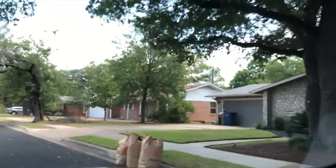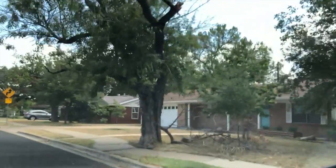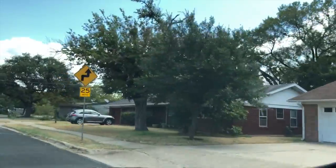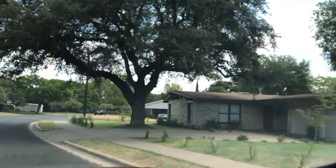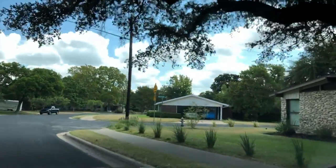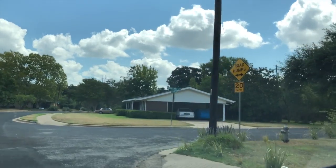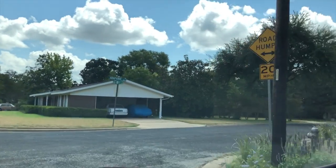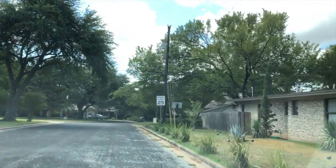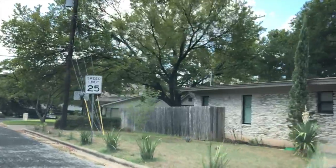Something else to keep in mind about Western Trails is there are a lot of these homes that back up to Williamson Creek, so they are in a flood zone. And if you're thinking about moving into Western Trails and one of the homes that you like does back up to the Williamson Creek, you just call your insurance agent for pricing for flood insurance. It is the 100-year floodplain, and although flood insurance is relatively inexpensive, I think it's completely priceless.